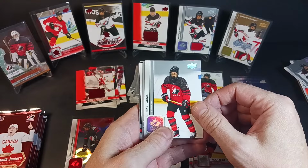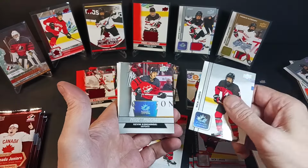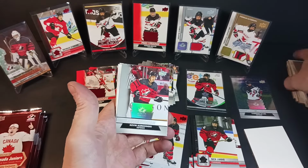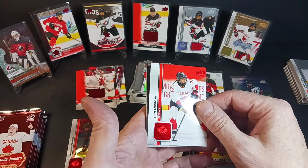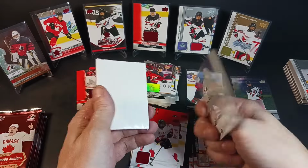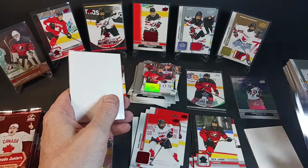Nick Lardis. Kevin Korchinski. Okay, that's a good one. He's with the Blackhawks, right? I hear Bedard and Korchinski's name. Maybe it's a brother, but I think that's him. Aaron Ambrose. Ty Haliburda. Okay, I got a clear cut. Ty Haliburda, POE 142. I don't know if the clear cuts do the whole set or just the POEs.